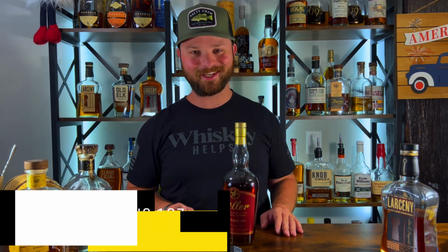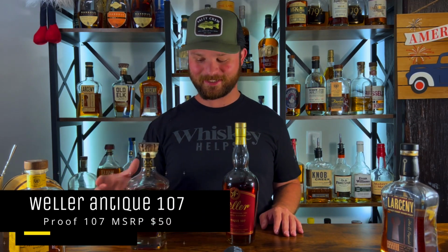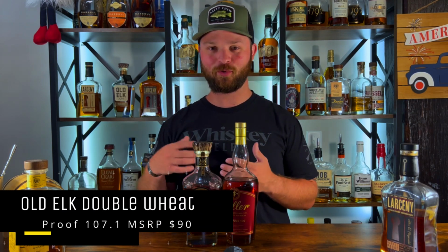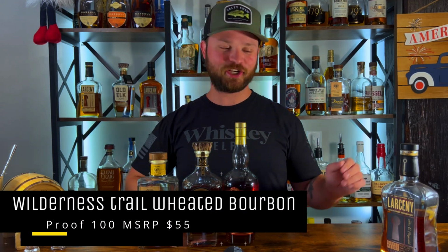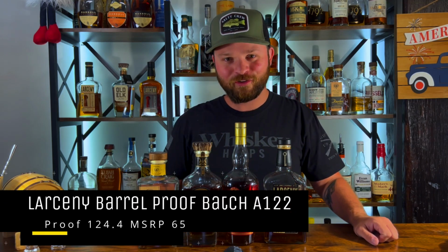Okay, so last week we did what was the best wheated bourbon under 100 proof. This week we're doing what's the best wheated bourbon over 100 proof. On the chopping block, we have Weller Antique 107. Going up against that, we have Old Elk Double Wheat. Now, this is not a bourbon. This is a wheated whiskey. But I think it is a fantastic, fantastic pour. Number 3, Wilderness Trail Wheated Mash Bill. And number 4, Larceny Batch A122.